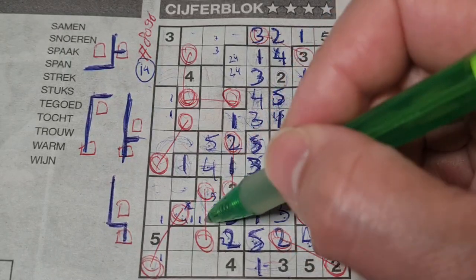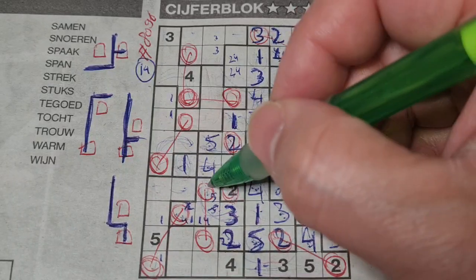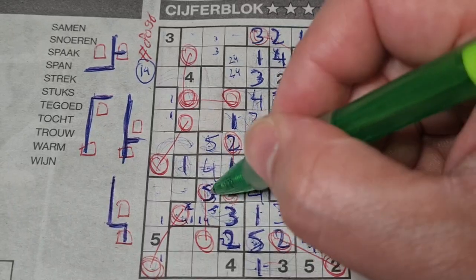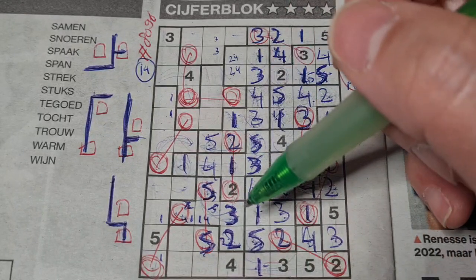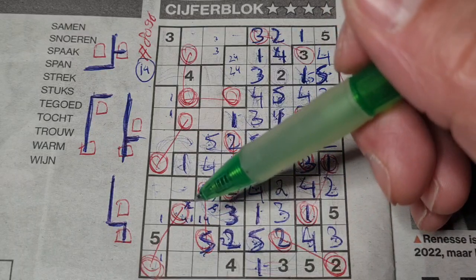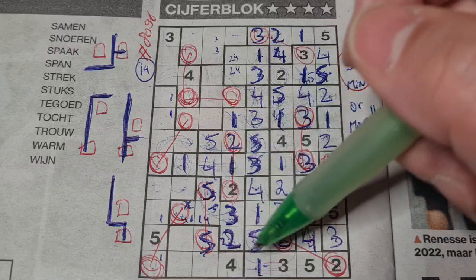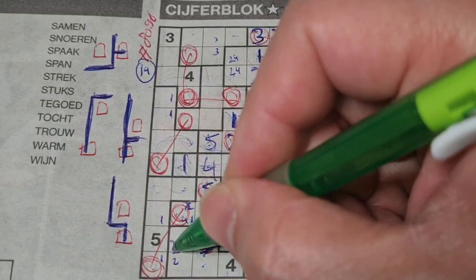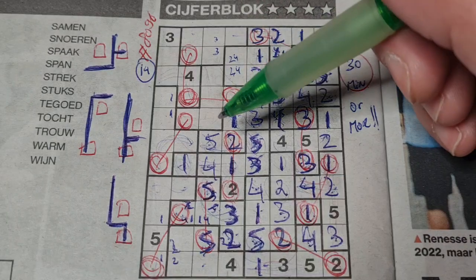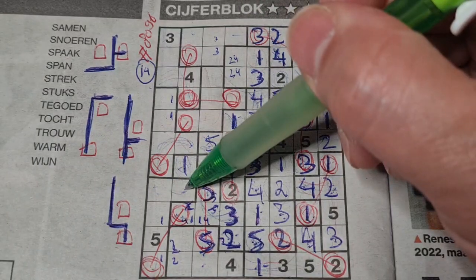So the 4 goes together with the 1 as a pair. So I've eliminated here the 5, so the 5 goes there. And this box is connected with that box, should be all 5. Then this box can be 2, so the 2 could be here, could be there. 1 and 4. 2 or a 3 here.